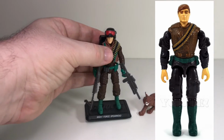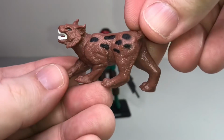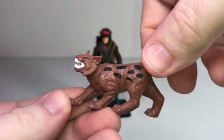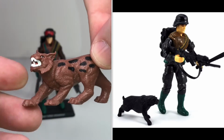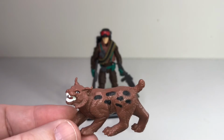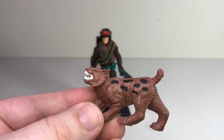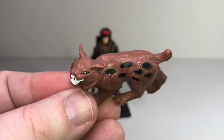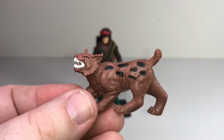Another interesting choice is Spearhead's trusty sidekick Max, which is a bobcat. The original Max was orange. Now when the Night Force version came out in 89, they took the same cat from 88, except they cast it in solid black instead of orange, which is kind of weird because does Spearhead have a new cat with the same name, Max, or did he dye his cat black to go on night missions? I don't know. But anyway, for this updated version, Max has paint, which is nice because the original Max did not have any paint. The original one was just solid orange.